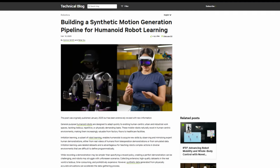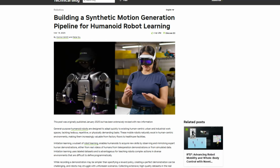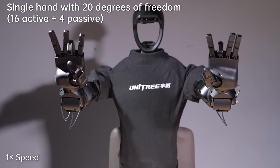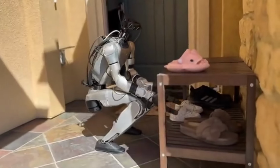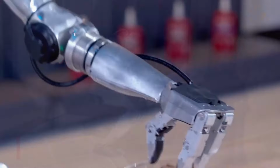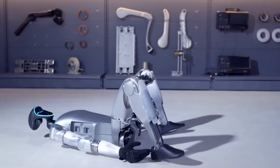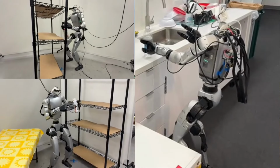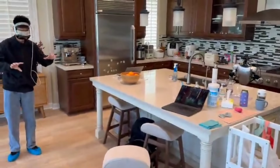Under the hood, AMO uses a hybrid motion synthesis pipeline that blends human-like arm movements from motion capture data with sampled torso commands. This generates entirely new kinds of whole-body actions that weren't even in the original datasets. The robot isn't just imitating, it's generalizing. For example, G1 doesn't rely solely on waist motors to tilt its upper body. Instead, it shifts its legs, bends its knees, and uses full-body posture to reach angles that previous robots couldn't attempt.